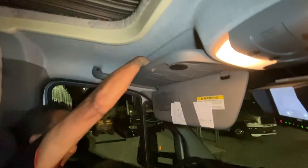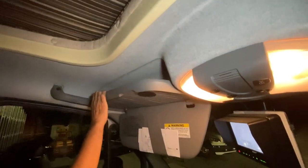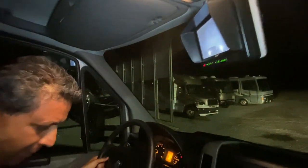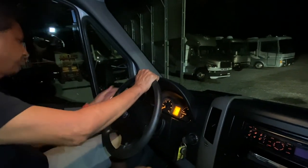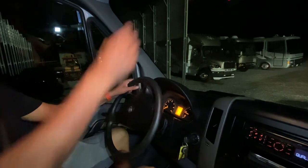Sun visor, and you got some storage. You have the same thing on your end. That's pretty cool. All right, let's hit the road. We're gonna take the emergency brake down, get my seat properly adjusted, and we're good to go.